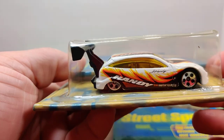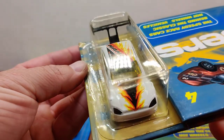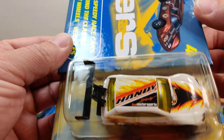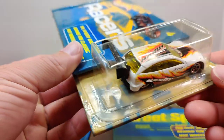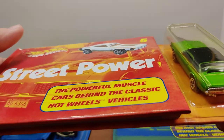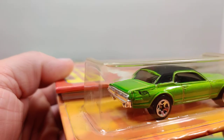Ford Focus. It's kind of hard to even tell that is a Ford Focus. Has nice tampos on that. We have a 68 Cougar.